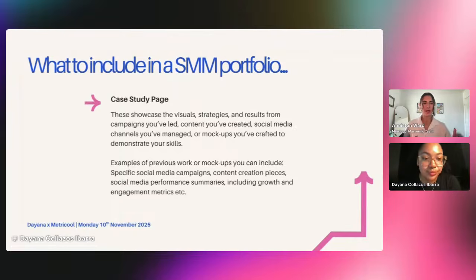Absolutely. I saw that Jesus is looking for a job in graphic design, ideally with perfume brands. So if you're looking where to get started, then maybe start creating mock-up designs, absolutely, getting inspiration from current perfume brand campaigns, and start to create that. So I think that's a great call out.